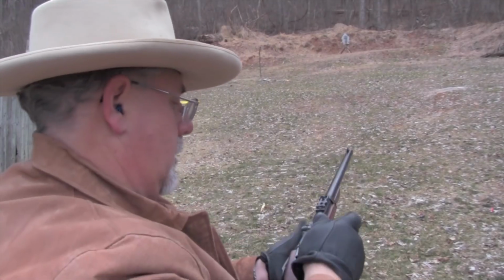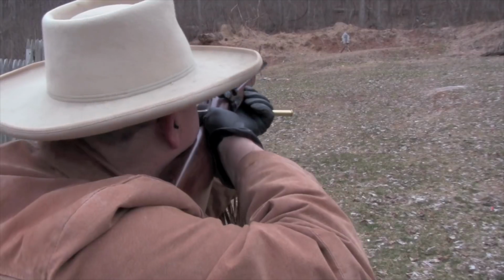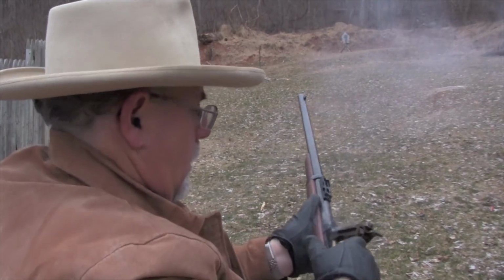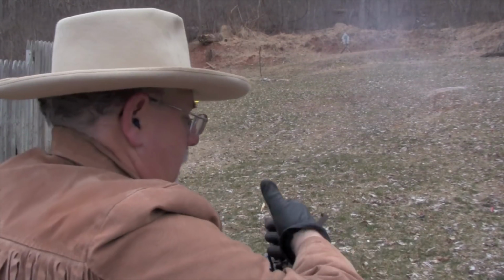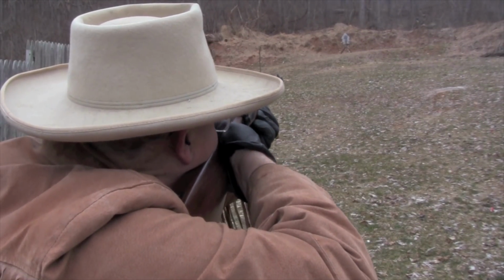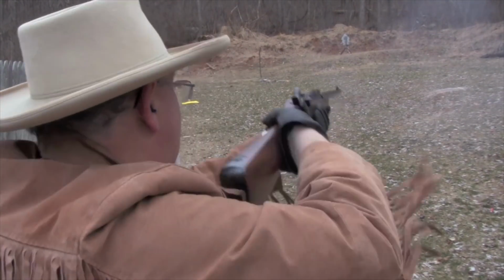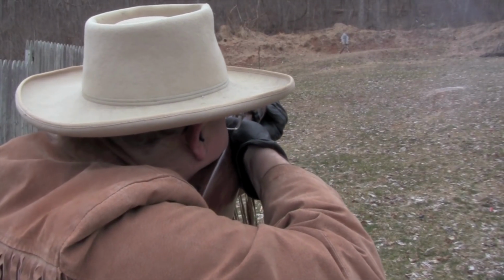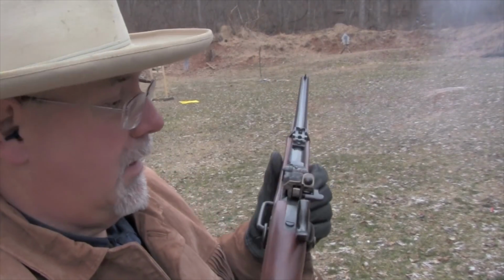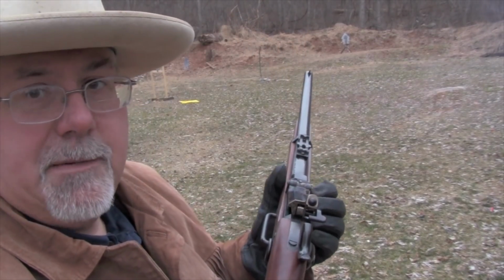Not bad. Get out of there. There we go. Now this gun has a fairly weak ejector. I've owned two original Trapdoors and they kick them right out, but this one just barely gets them out of there.